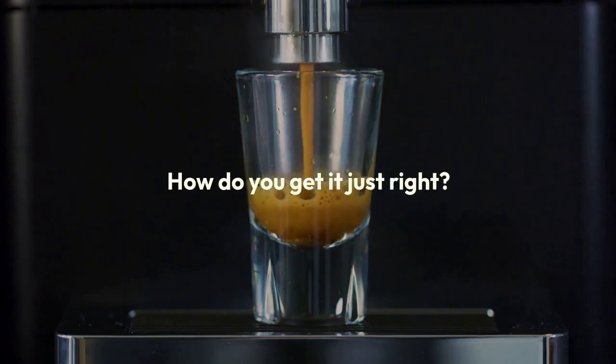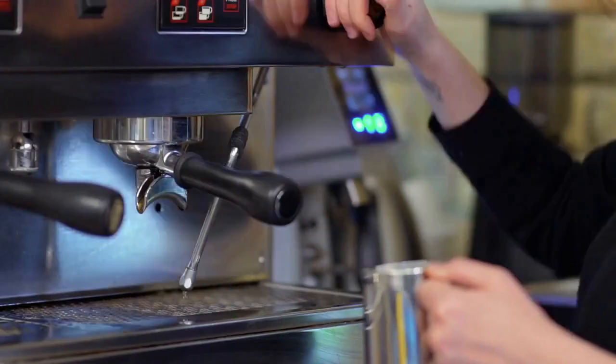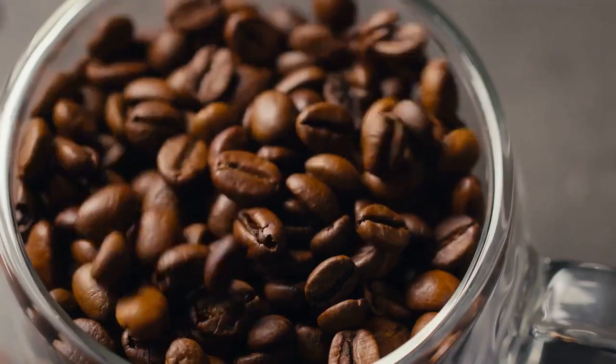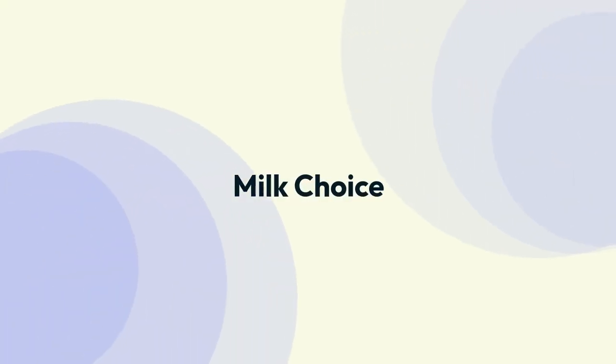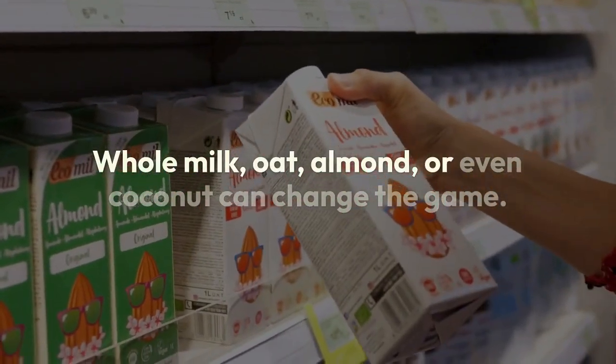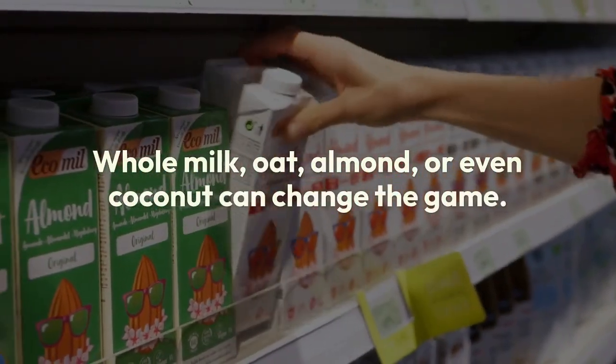So, how do you get it just right? The secret lies in the right ingredients and proper technique. Let's break it down. First, the milk choice. Whole milk, oat, almond, or even coconut can change the game.